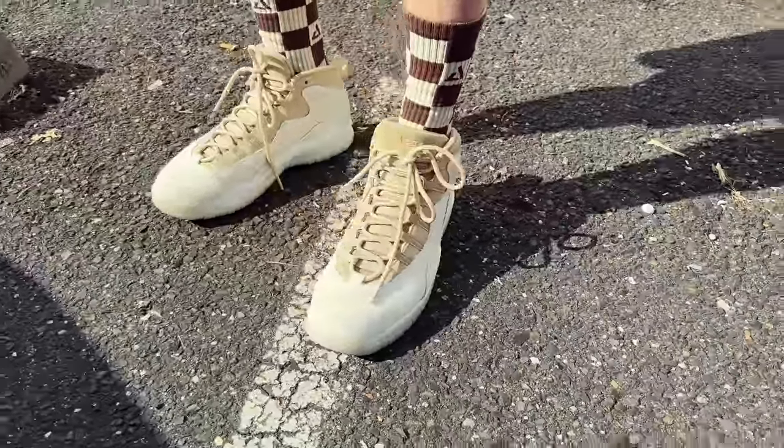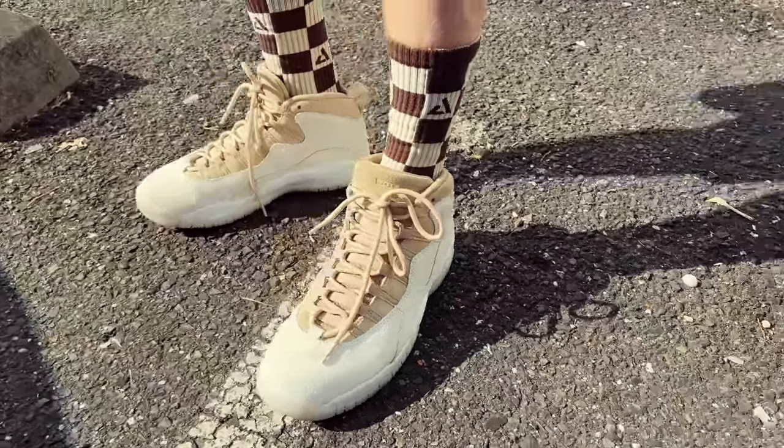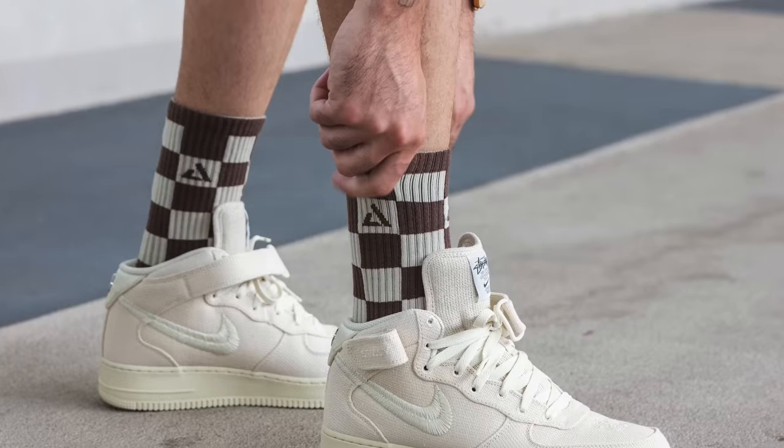Also, I thought you guys might be interested in what I'm wearing today while I'm going out thrifting. So today I'm wearing the Air Jordan 10 Soulflies, the tan suede ones. They're so fire. They're actually butter, to be honest, is a better way to describe them. And I'm also rocking the upcoming Apothecary checkerboard socks. I'm wearing the tan and brown colorway.